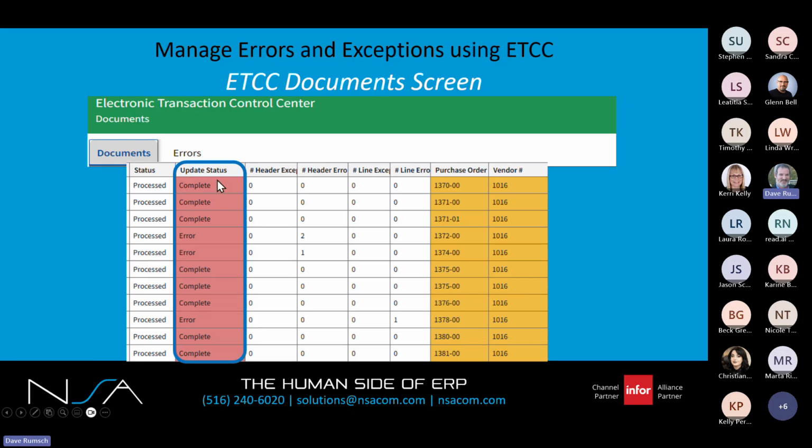Now you'll notice the update status. The first status, everything got processed. They all came in. However, these processed complete on these purchase orders for this vendor. These two had errors, as did this one. There are 4 types of errors. Errors generally will stop the transaction from updating. Exceptions, on the other hand, is based on your business rule setups, and we'll go through those in a moment.